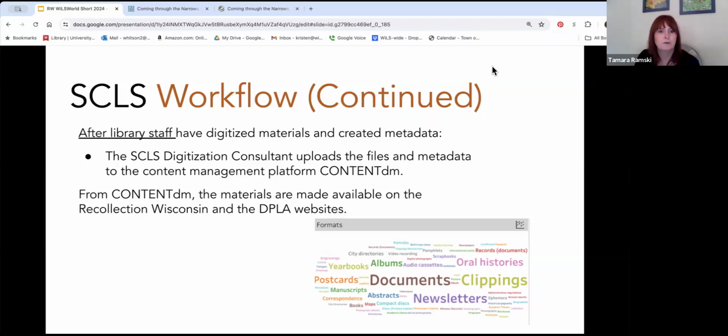And then I will just mention the picture here. These are examples of formats that materials are available in Recollection Wisconsin from our member libraries. So there's documents, yearbooks, photographs, postcards, scrapbooks, clippings, newsletters, ephemera, and so on. Materials can be still images, audio, or video. So just if you have any of these types of materials in your library, maybe this could inspire you that these types of things can make really nice additions to Recollection Wisconsin.